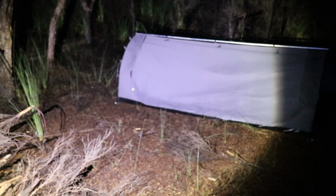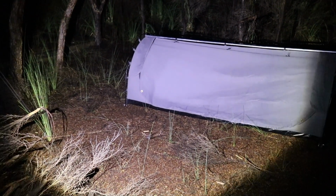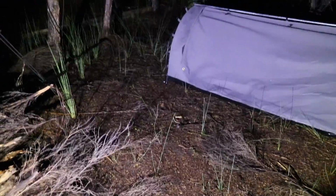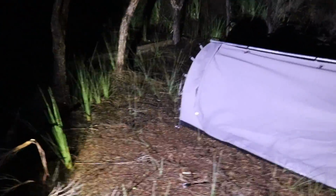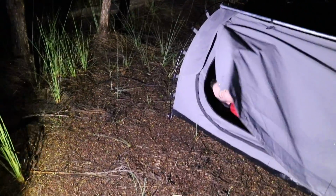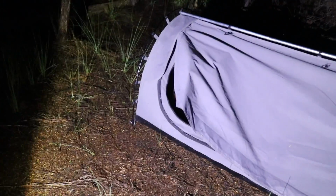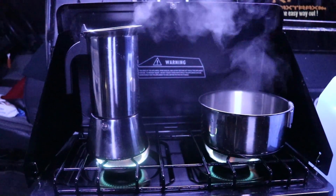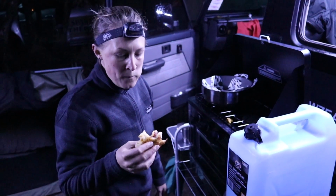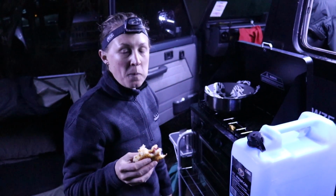Right, don't get blinded, but stick your face out. No, walk up a bit closer. You're blinding him. It's too much light. Yeah, stick your head out of the tent. Tell us how you slept. Good until you guys woke me up. What are you eating? Bacon and egg sandwich.